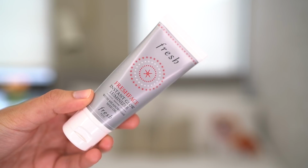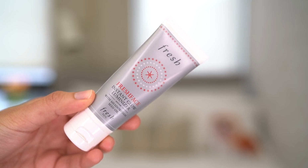Another glow enhancing product that I have been loving. I've been using this pretty much every single day, whether I'm wearing makeup over the top or not. It is the Fresh Face Instant Glow Luminizer. I used this in my spring makeup tutorials, so if you want to see what this looks like on my face, you can see it there.